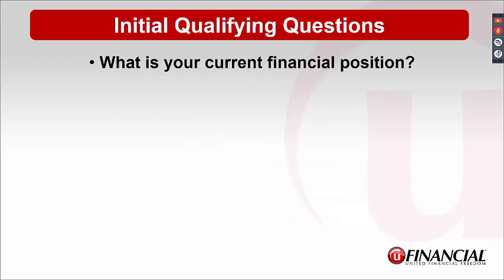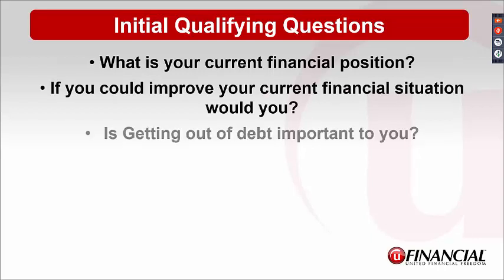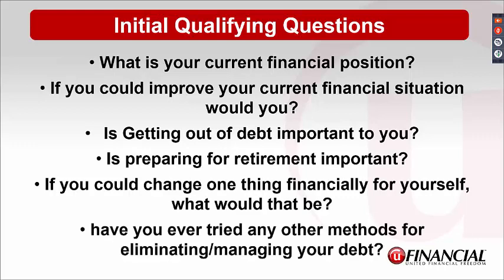So you can go into things like, okay, you said you want to change your current financial position, or if you could change something, what is your current financial position? If you could improve your current financial situation, would you? Is getting out of debt important to you? Is preparing for retirement important to you? If you could change one thing financially for yourself, what would that be? Have you ever tried any other methods for eliminating or managing your debt?